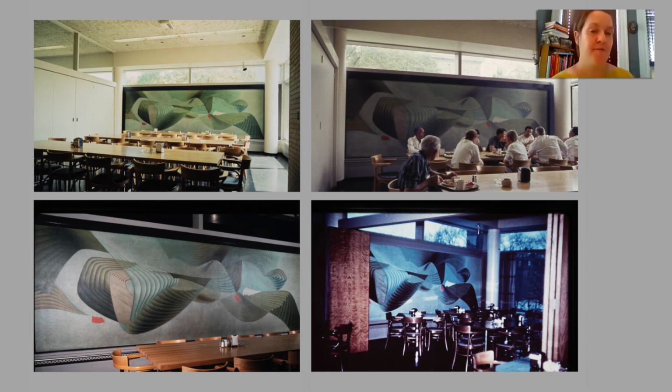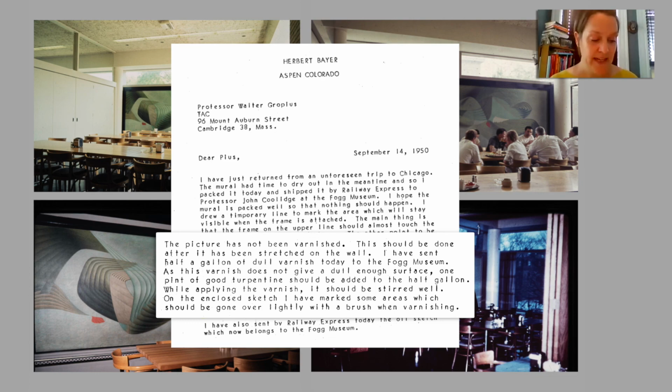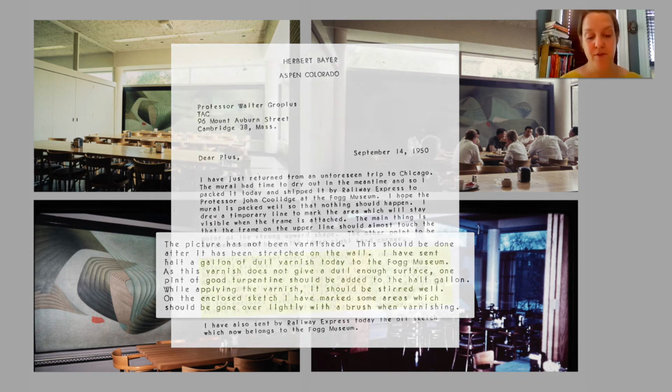PVA also has a fairly high gloss, contradicting Bayer's specific instructions for a matte finish, which are highlighted here in this letter. It's the same letter to Gropius in which Bayer carefully describes his intent with the framing of his painting. He's also very specific that the surface should remain matte. Ultimately, in 1989, a plexiglass cover was installed in front of the painting to halt further intrusions.